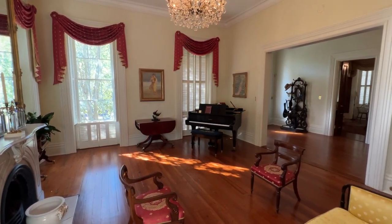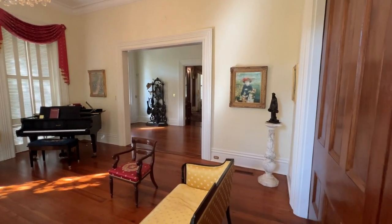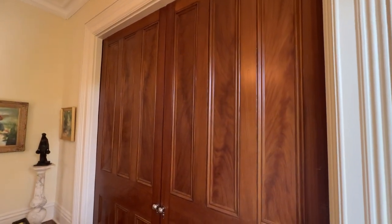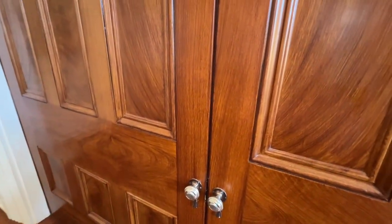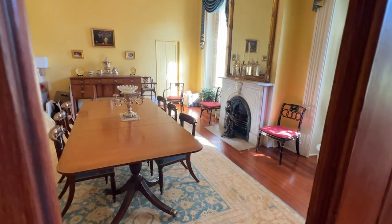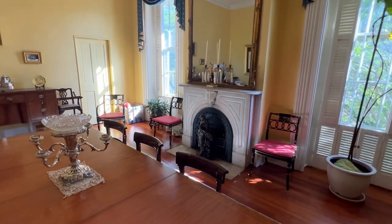Ceilings on the first floor are 13 feet high, 12 foot on the second floor. The enormous pocket doors open into the formal dining room. Its architectural features perfectly mirror those in the front parlor.